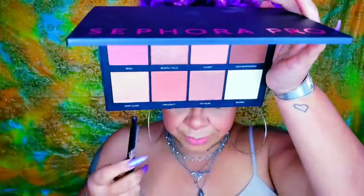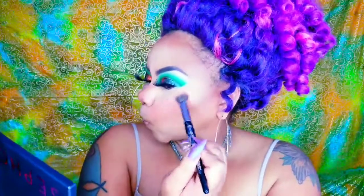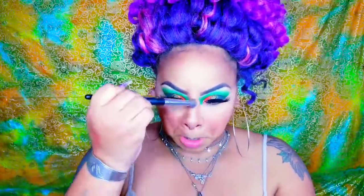Okay, and now going in with this shade First Class here. I'm going to go ahead and use that for my highlight. Okay, guys, it gives you a nice subtle highlight. Definitely not beaming by any means, but it's still a nice highlight indeed. And I'm actually going to hit a little bit on my brow bone.